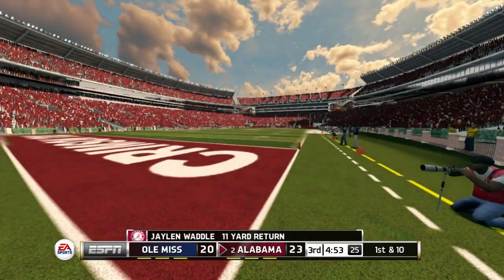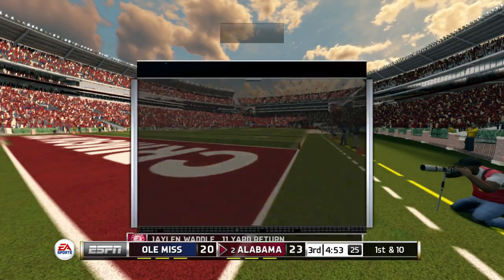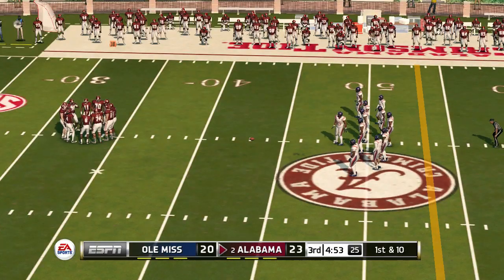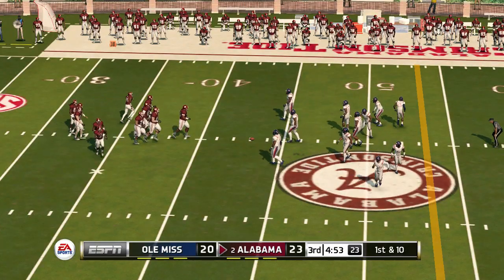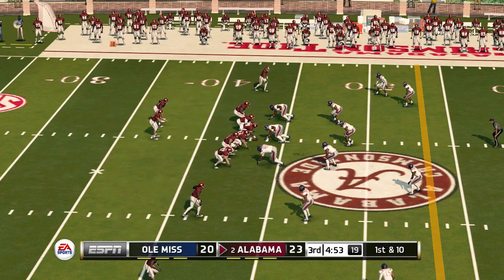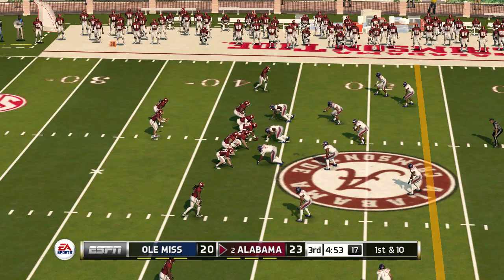Tackle at the 43. The Rebels have really surprised everybody in this football game. They have not been intimidated at all, which is great to see. The attitude and effort of this team's put them in a position where they got a shot to win this game here in the second half. The quarterback did a really good job in the last drive of finding his receivers in space, and I bet he'll be looking to do the same thing again.